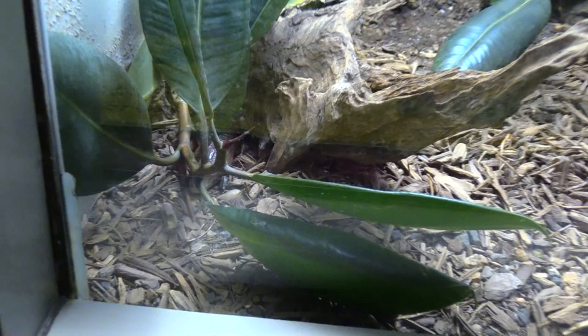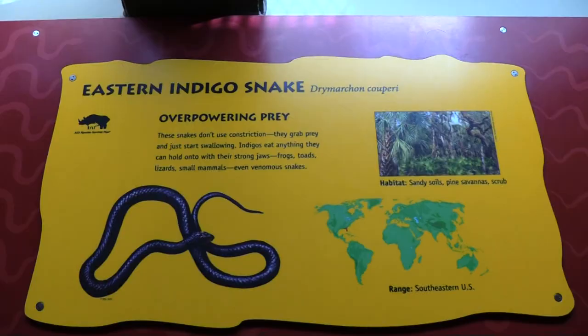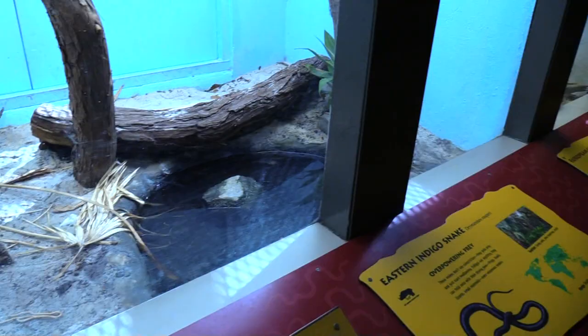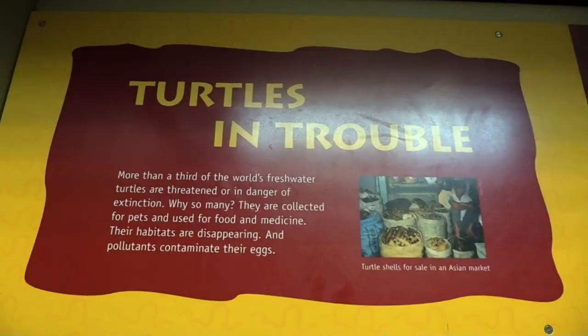Oh, it's an indigo snake. Here, I want to show you this venomous. That's it. Eastern indigo snake. And the snake is right here. That's pretty convenient. Right underneath. For some stupid reason. Got turtles in trouble.